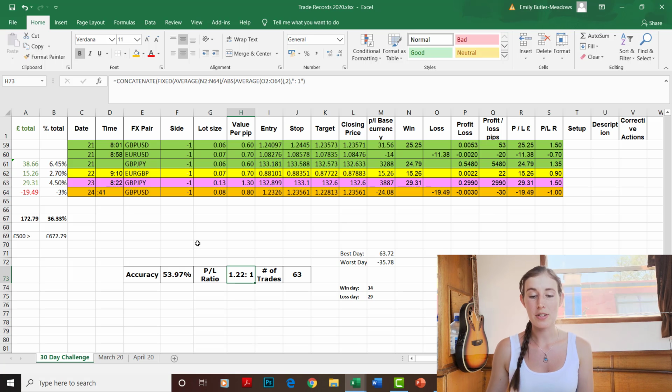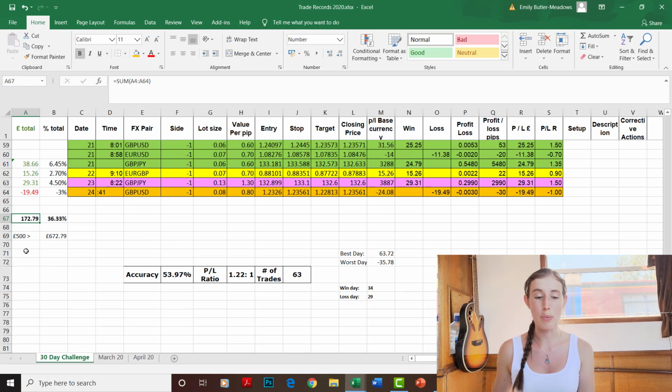But as far as I'm concerned, I've never traded Forex before. I've come from the stock market, and for 30 days trading a new market, I've not practiced it, I've never looked at it. This is me having a go, seeing how the currencies move differently, which they do. I'm really quite happy with these results. I think that it's very positive.